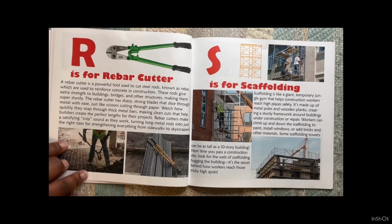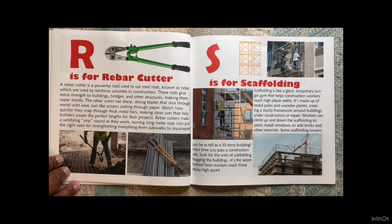R is for rebar cutter. A rebar cutter is a powerful tool used to cut steel rods, known as rebar, which are used to reinforce concrete in construction. These rods give extra strength to buildings, bridges, and other structures, making them super sturdy. The rebar cutter has sharp, strong blades that slice through metal with ease, just like scissors cutting through paper.